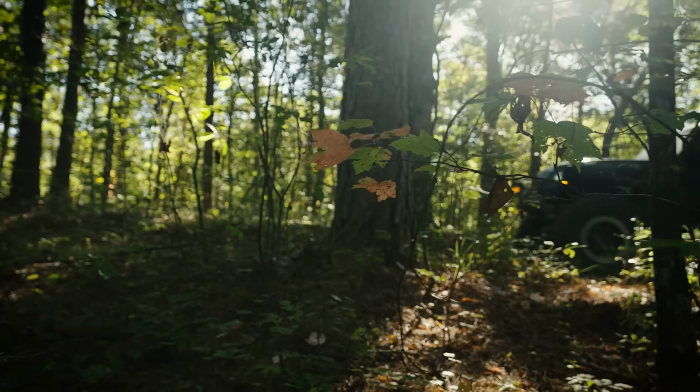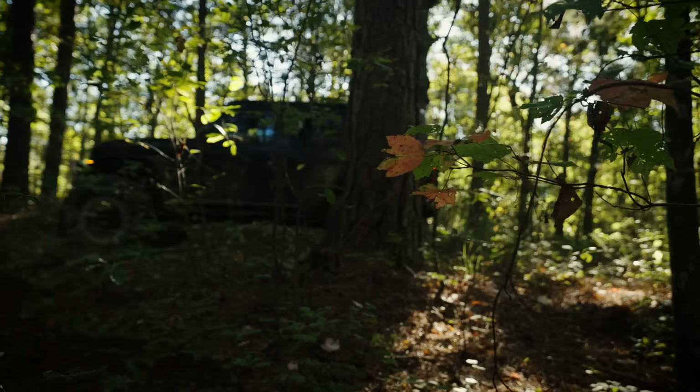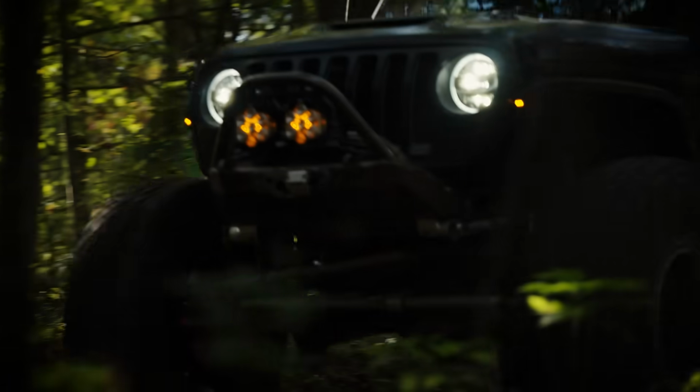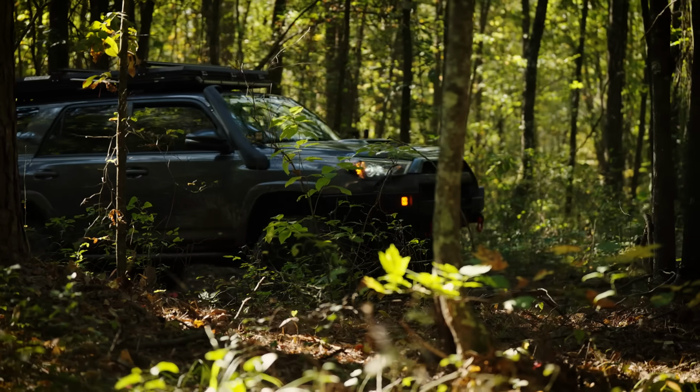I came out here to Arkansas to experience what these guys have to offer. What we built, is it worthy of being out here and handling this kind of terrain, or should we come out with something different?